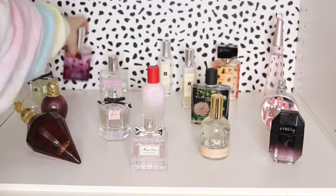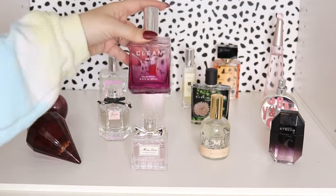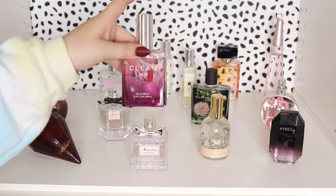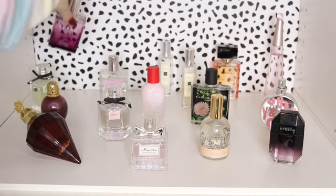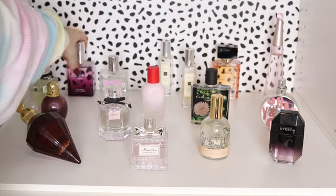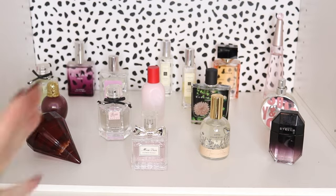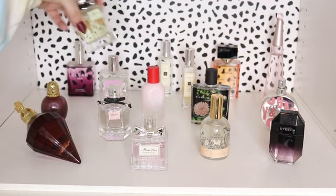So back here is Clean Skin. So the company is Clean and the scent is called Skin. A really great perfume again for somebody who is just starting out. It really does have like a skin scent, but just heightened. It's really good. And then another Flora by Gucci.